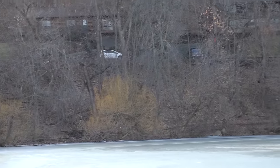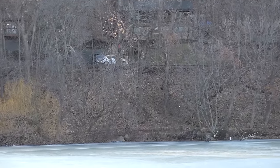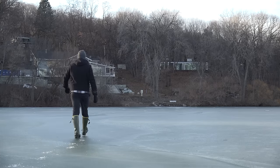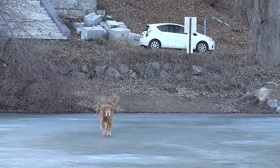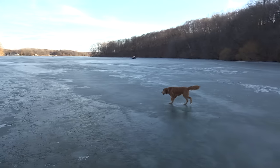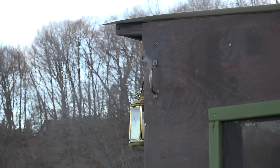There's her eye up there. I can tell she's looking at us. Here she comes. Good to see you, girl. So Ellie is here, and now we're getting into walleye time. We're gonna move closer to shore, back towards where the cabin is, and see if we can catch something a little bit bigger.